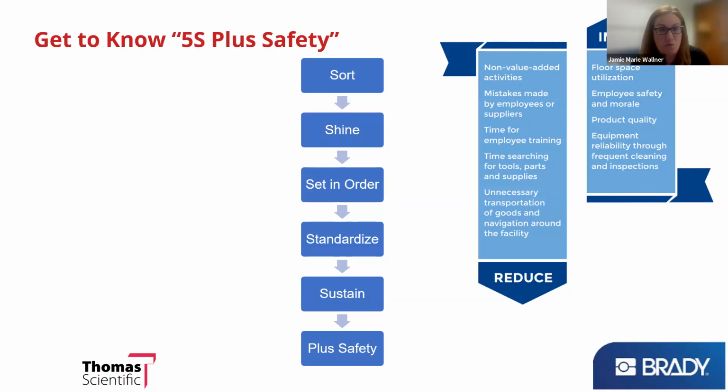3, set in order. Focus on organizing your equipment, establishing safety measures, and creating procedures, product quality standards, and effective inventory and material handling. Standardize. Create best practices to make the improved workplace a standard. Sustain. Maintain that momentum. Ensure employees know the importance of workplace organization and strive for continuous improvement.